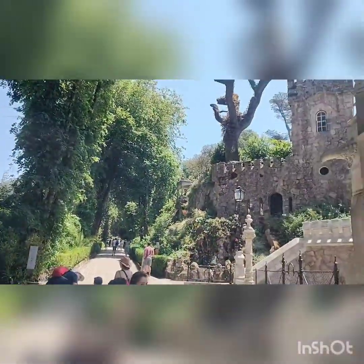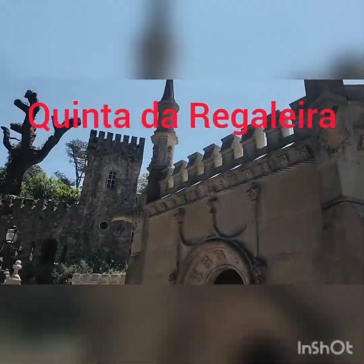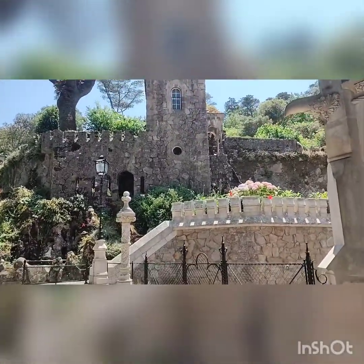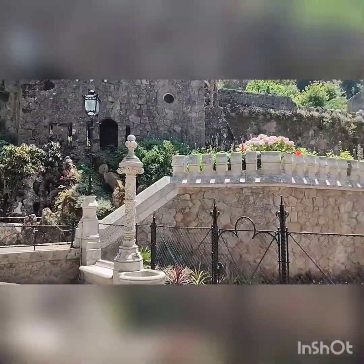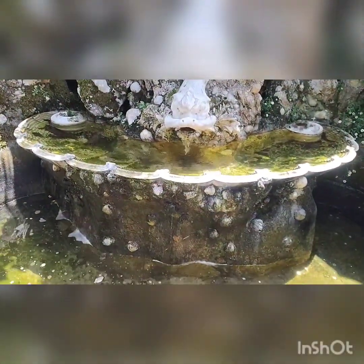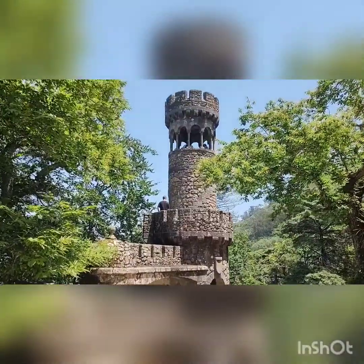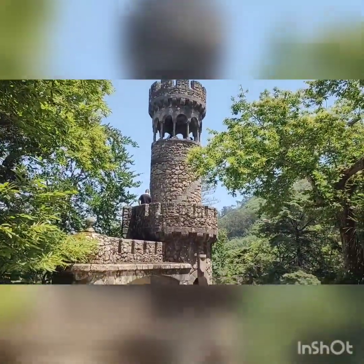We're at a place called Quinta da Regaleira, I think. I will put its name up on the screen. It's like another palace, and what we've actually come to see is the initiation well. But we're here now. Like the palace has its own little type of folly thing, like a lookout tower.